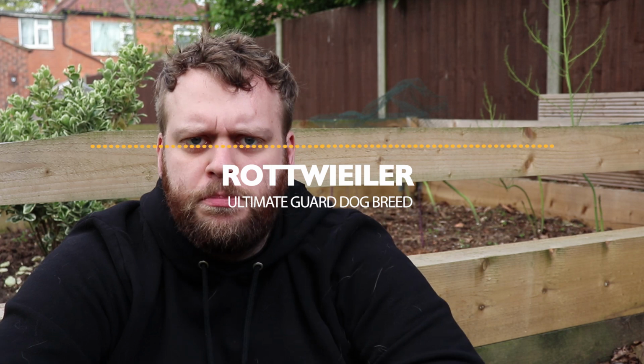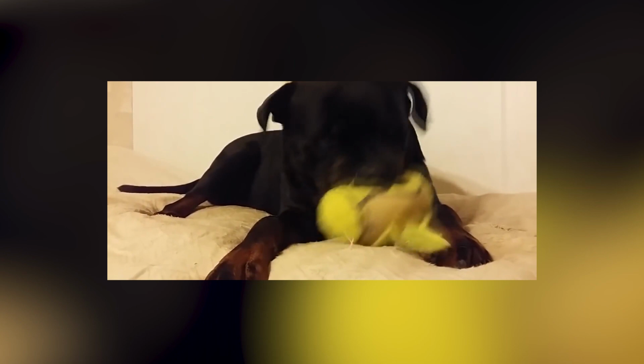Round number three, trainability. So right off the bat, we know the Rottie is considered to be one of the most intelligent breeds on the planet, but that doesn't always make for the most trainable, as eagerness to please and a lack of independence helps in this field massively, which makes this round for the Rottie not quite as simple as just one of the smartest dogs on the planet.